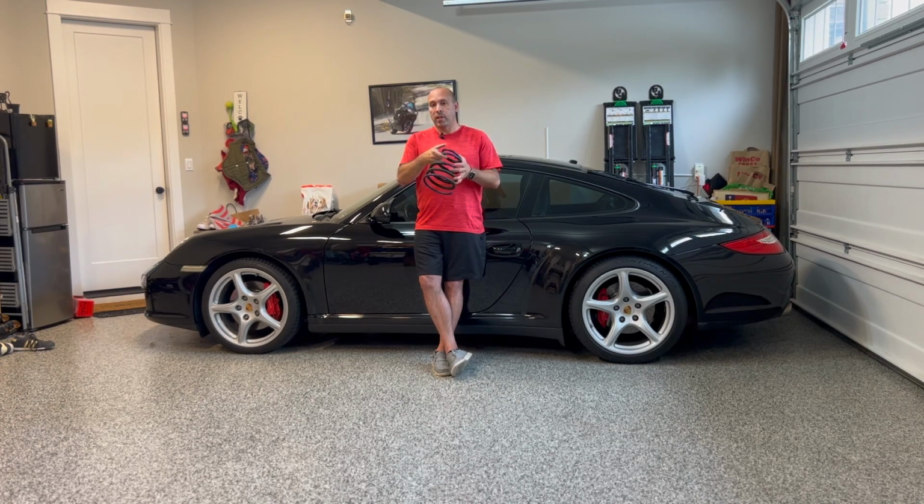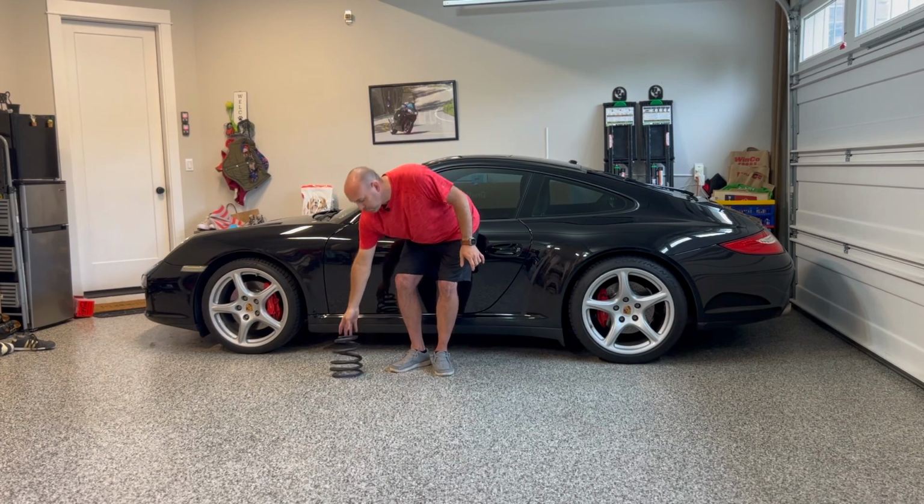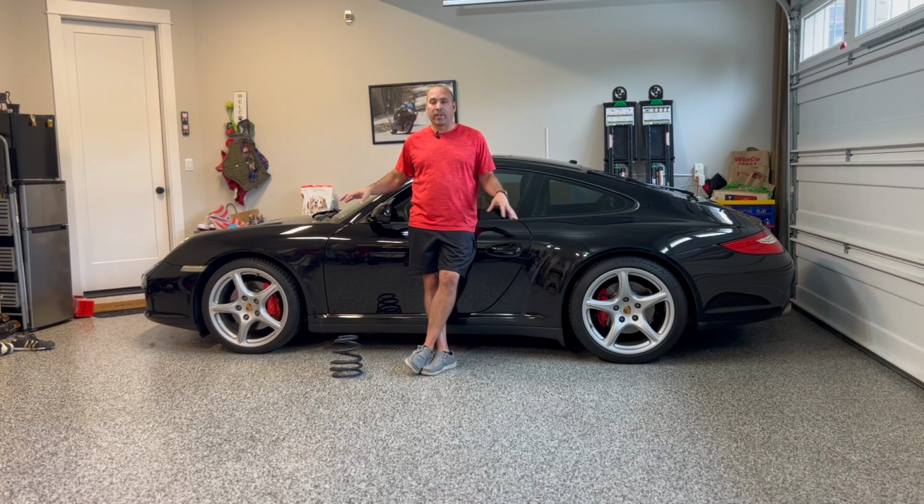So what do you think? Are we going to reinstall the H&R springs? I'm leaning towards yes, but I want to see what you guys say in the comments. And second question, if I install these springs, when I replaced all the components, I replaced all the hardware that came with those components. So 95% of all hardware is new.